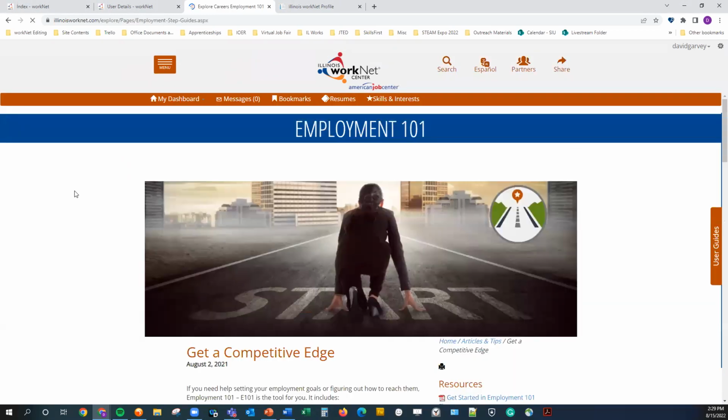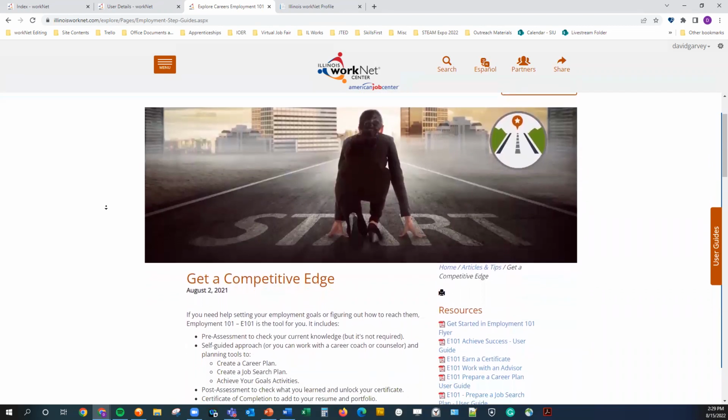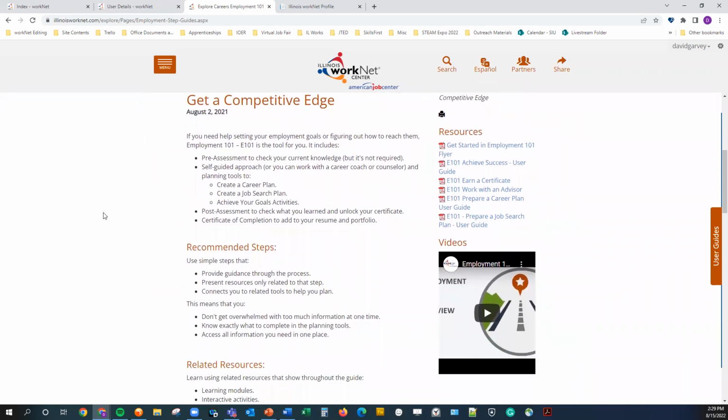Now, Employment 101 is a self-guided approach that includes assessments, articles, planners, and resources to help a customer reach their training and employment goals. And it integrates resources and tools and searches that exist within WorkNet into Employment 101. And so it begins by taking a pre-assessment that checks the customer's current knowledge. It's not required, but it does check that.